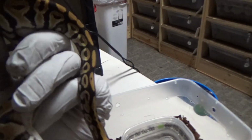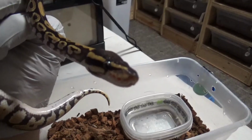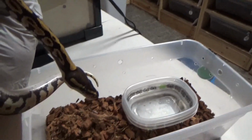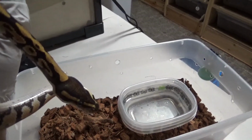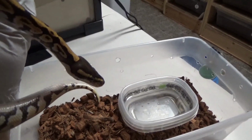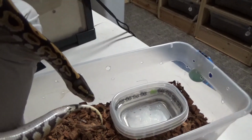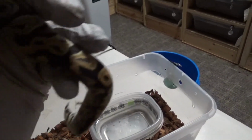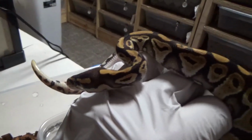So I don't know why, but occasionally I have a ball python that just takes forever to shed. And the conventional wisdom is, once your baby ball python has its first shed, then you start feeding it. Well, obviously, I'm not going to sit here for 6 weeks waiting for this ball python to shed. There's no way I'm going to wait that long to feed a hatchling.